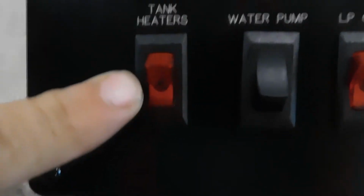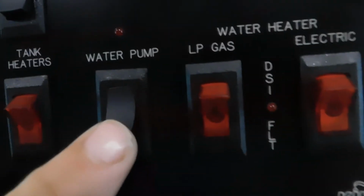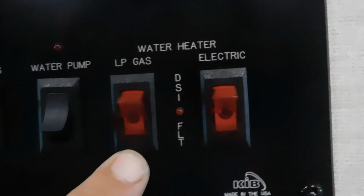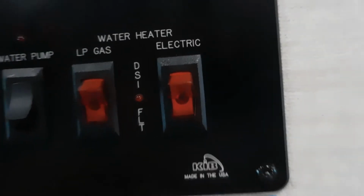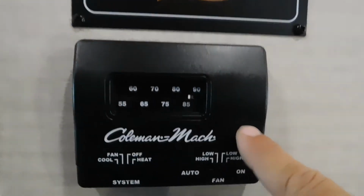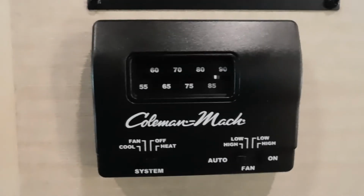Here's your slide controls, your tank heater. This is where you turn that on. And this is where you turn on your water pump, should you be using potable water. And over here is where you'll start your water heater. Turn on here if you're using gas, over here for electricity. There's your power control service, to show what you're running off from. Here's your thermostat, that'll run your heat and air.